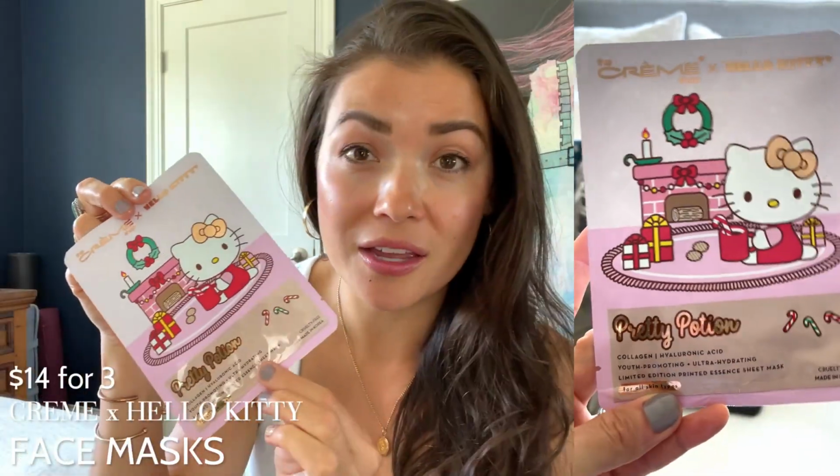I love anything from this brand that has hyaluronic acid in it. It just always leaves your skin feeling energized. It's like a boost of caffeine for your face. Like I take it off and I'm always like, oh my God, my face feels freaking good. There is the exact same formula in non-holiday packaging. I'll link it up for you.